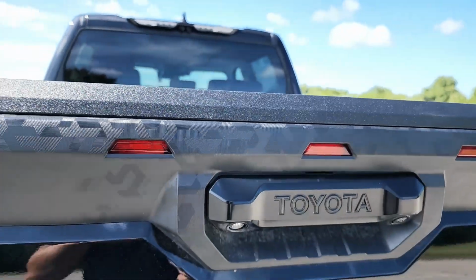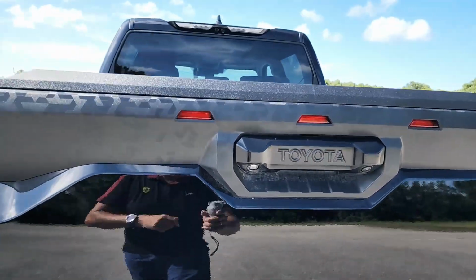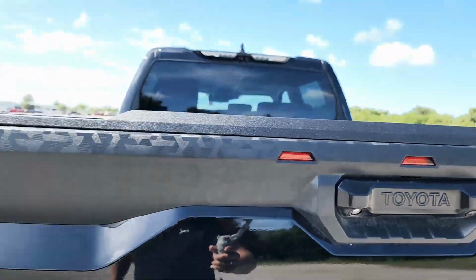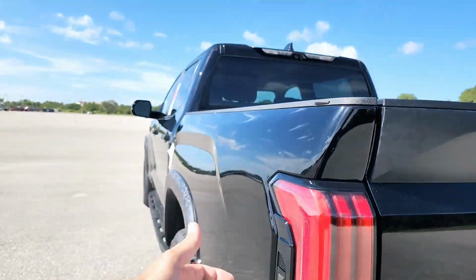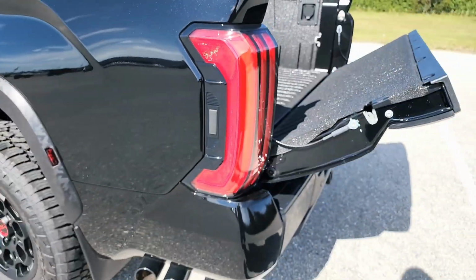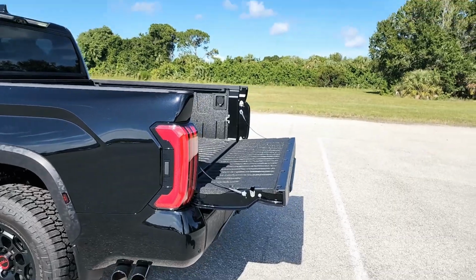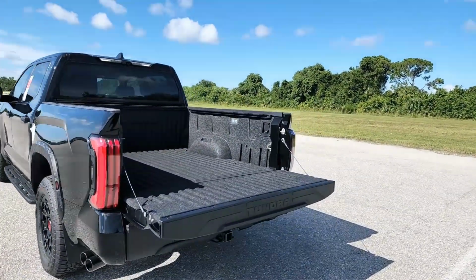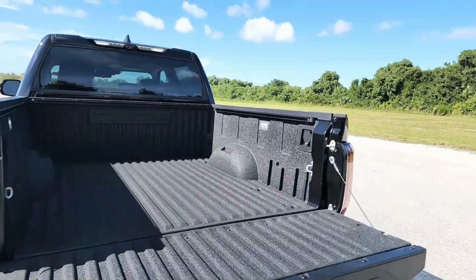Okay, so this is how you can open this gate. You can open it from the back, of course. Underneath the handle, you can see the light, you can see the rear view camera, or you can open this gate by pushing the button on the tail light right here. Boom. It is a soft opening system. It's one way though, it doesn't go back by itself. You actually have to close it if you wanted to. So what's inside the bed?